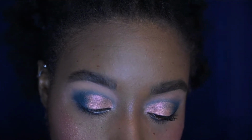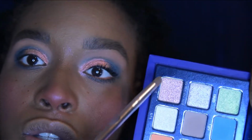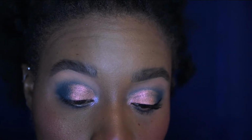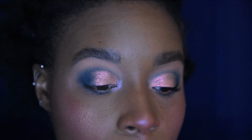So then in my inner corner, what I ended up doing is I actually ended up combining Nova and Celestial. So these two metallics over here, I ended up combining them because I messed up originally. And it came out with a really pretty purple kind of iridescent shade. So I think overall it looks kind of nice, if I do say so myself. I'm just going to blend, of course, a little bit upper and lower just to make sure everything comes together. And this is pretty much the final look.